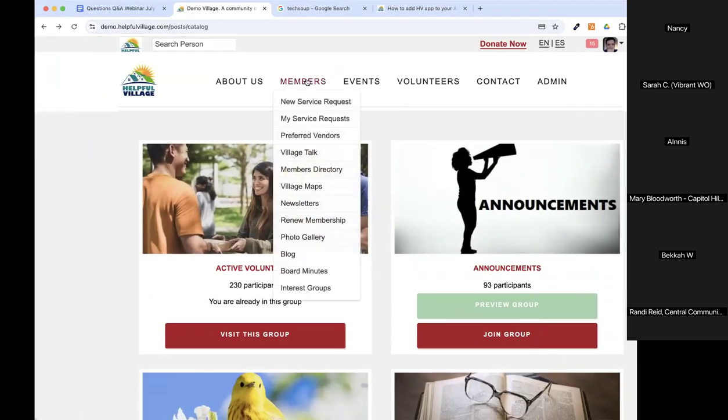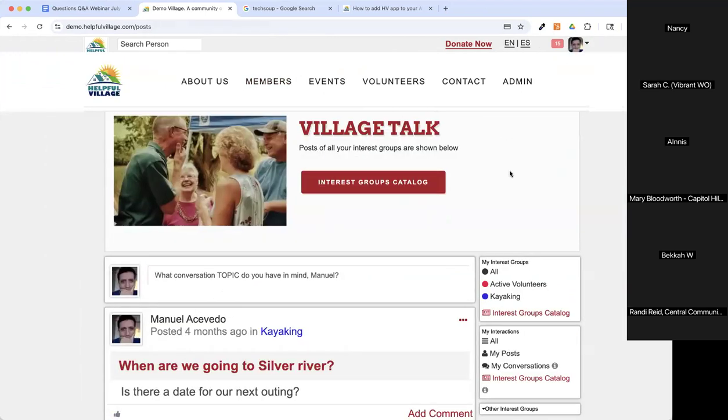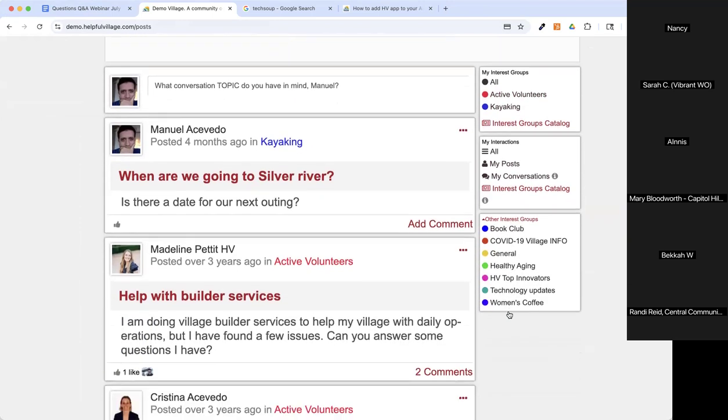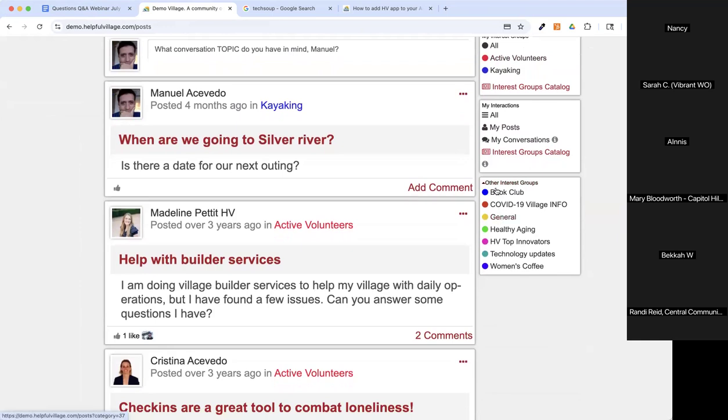But then if you go out of here and you go into Village Talk, and you look here on the right, you have all the interest groups I belong to. So I belong to Active Volunteers, Kayaking or something like that. And then there's other interest groups I don't belong to. So basically you have this collapsed list here. Book club, COVID, general, healthy aging. I'm just laughing because we will delete this from the demo. We don't want to remember any of this. And then women's coffee, etc. So you have a collapsed list here on the right. People can expand this box and see other interest groups they are not in at this time.